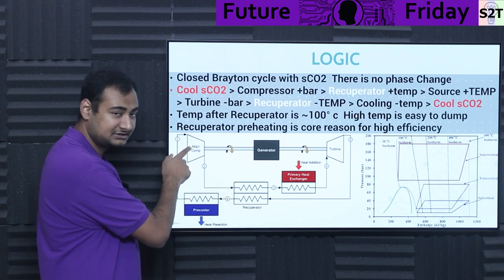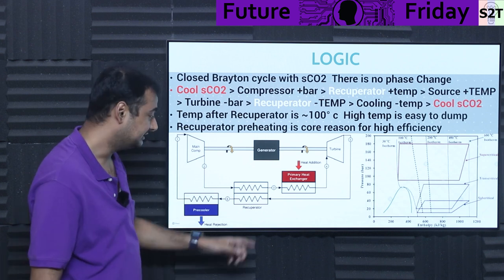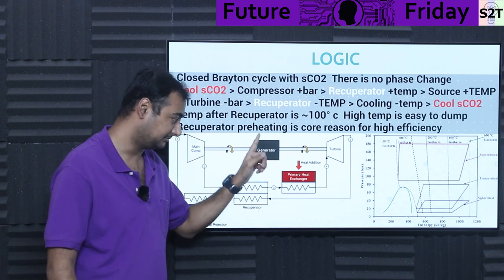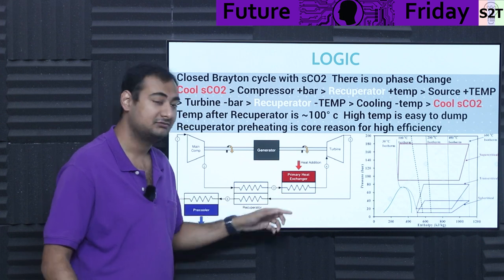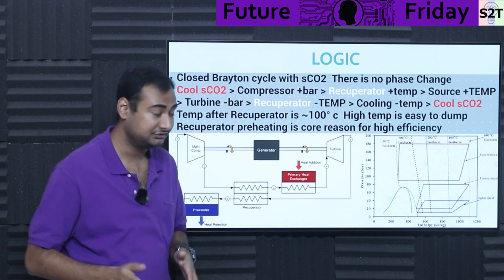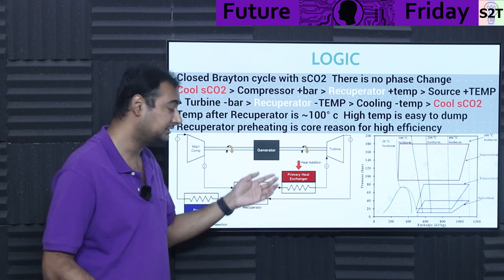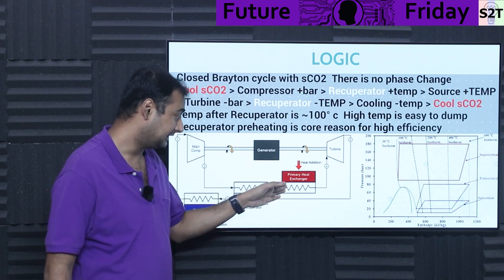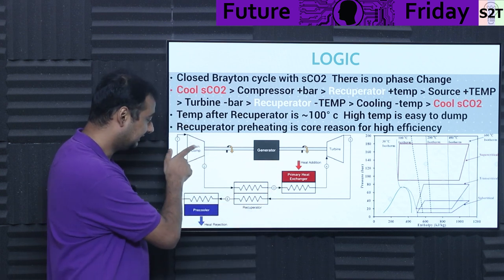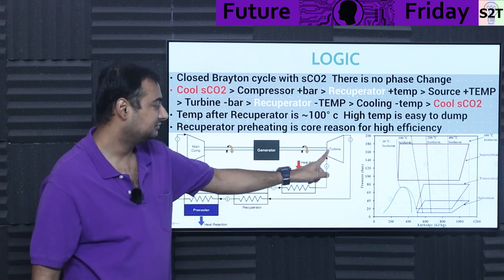So you had the compressor that added pressure, then you had the recuperator that added 50% of the heat in terms of temperature. Then you had the primary heat exchanger. Basically, this is your power plant side. This is where you are burning coal to add heat. This is where you are burning natural gas, biogas, whatever have you, concentrated solar. It does not make financial sense, but again, if you want to do it, you could do it. Industrial heat management, you can do that. So now you have high pressure, high temperature, even higher temperature, and then you send it to the turbine.